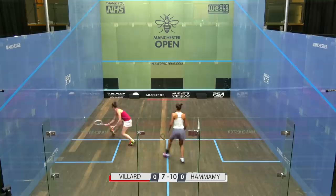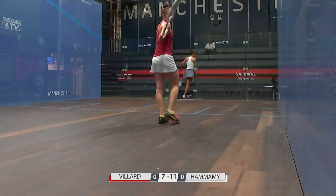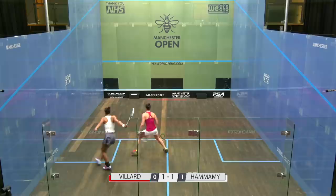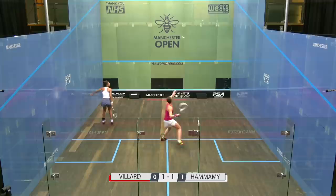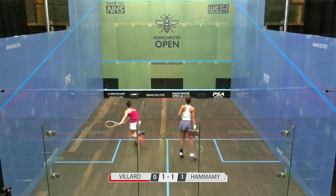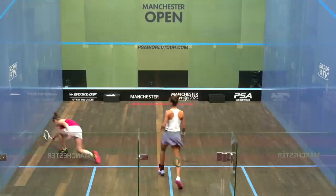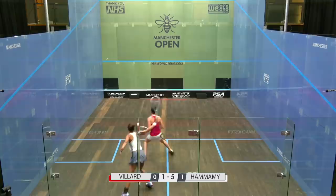Nice play, she read it well. 11-7, game to Hammamy. Hammamy leads one game to love, managing to hold off the French number four. Well, the pressure's starting to mount. This is good work here from Hammamy. Upping the tempo. Very determined looking start to this second game. Villard trying to find her targets, and now she's really stepping up, putting a bit more bite on every shot.